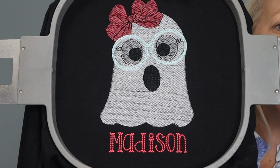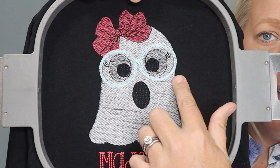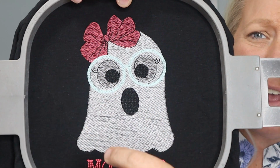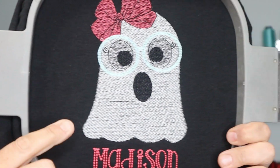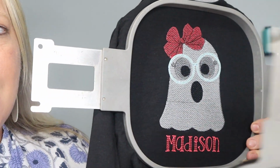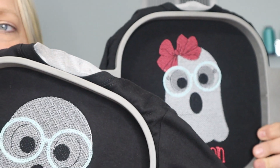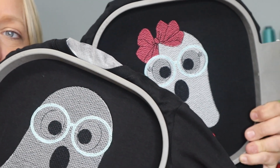Oh my goodness. So actually every thread on here other than the black is glow in the dark. So the pink is, but we're a little hesitant about how that's going to show up. Now what I did with this one, I actually ran the actual ghost twice, so you can see against that black shirt how it stands out a bit more. And I think that's going to help it glow in the dark a little bit more too.